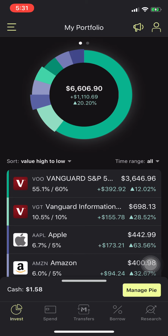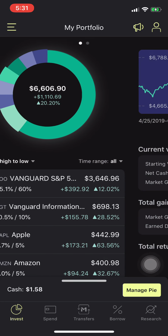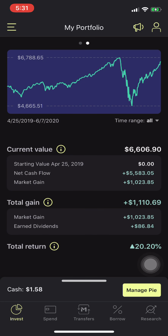Today I'm going to talk about my M1 Finance portfolio. This is my Roth IRA retirement account, currently at $6,606. I initially started with $5,500 back in 2019. So this was the contribution to last year's Roth IRA account. So you can see that current value, $6,606.